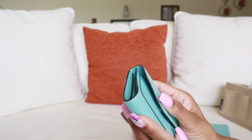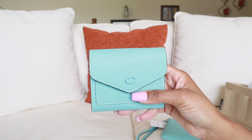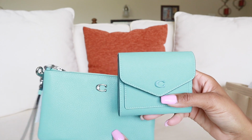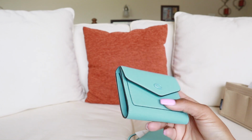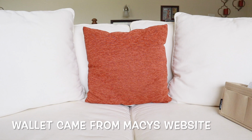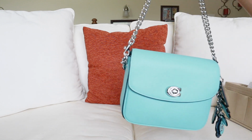So I love this Wynn wallet. I went to see if they had it to match when I got the day tote as well as the wristlet to go with the day tote. Y'all know if I could be matchy-matchy, I'm gonna get all the pieces. So I picked her up for that reason. So that what had happened was y'all, I had to.